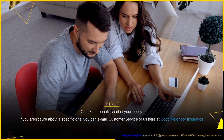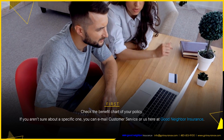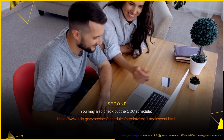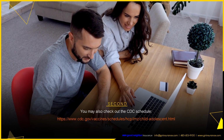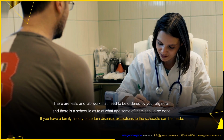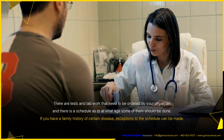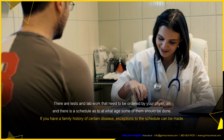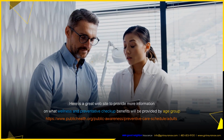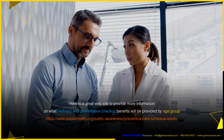First, check the benefit chart of your policy. If you aren't sure about a specific one, you can email customer service or us here at Good Neighbor Insurance. Second, you may also check out the CDC schedule here. There are tests and lab work that need to be ordered by your physician, and there is a schedule as to at what age some of them should be done. If you have a family history of certain diseases, exceptions to the schedule can be made. Here is a great website to provide more information on what wellness and preventative checkup benefits will be provided by age group.